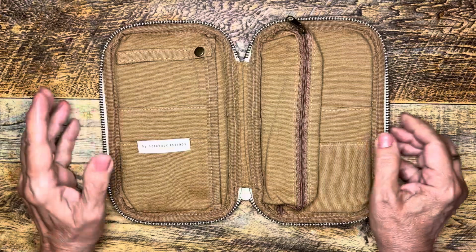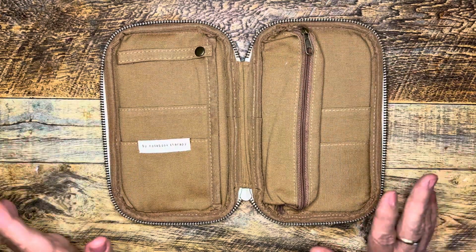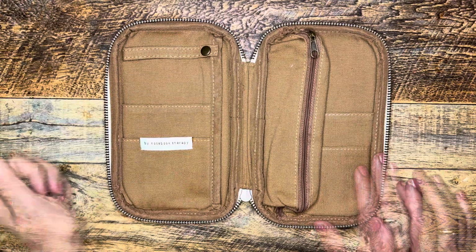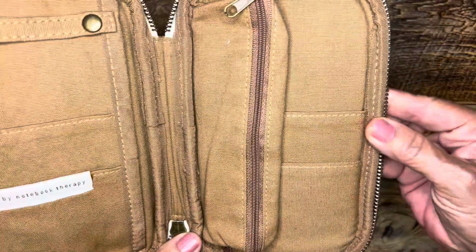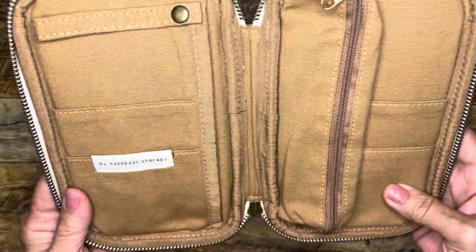And my friend Kathy at Scribe Samples said, if you're not sure, go ahead and get it, and you can always share it with somebody. I love this inside interior canvas so nicely. It's got the seam binding edges.